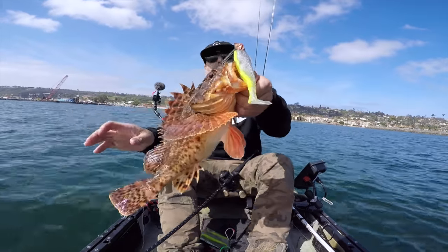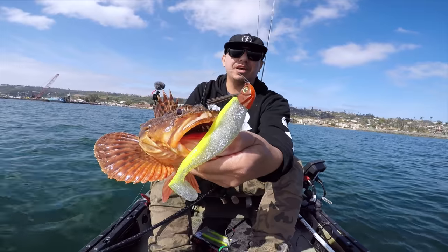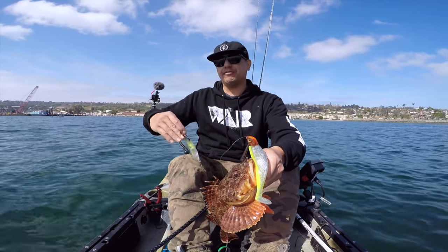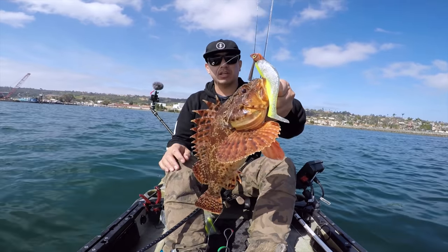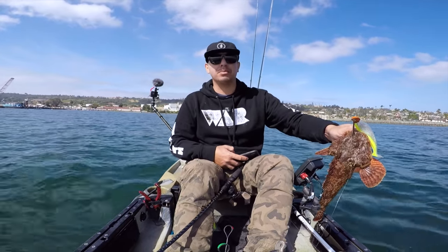Beast. Look at that swim bait. One ounce head. And I found these in the bag. Double A 5-inch. So bigger, fatter profile. And pretty much, I think that was the first or second drop, got the bite. So it's a good sign. They may want a bigger bait.